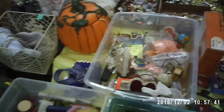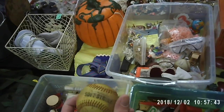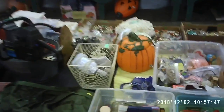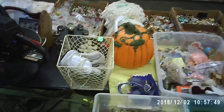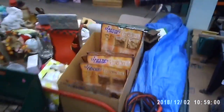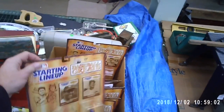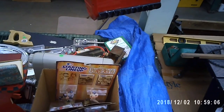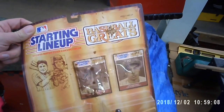Old baseball. Don Mattingly. Soft strike. Yeah, it's just a printed one. Starting lineups. How much these are. Yeah, I hate that. Mickey Mantle.